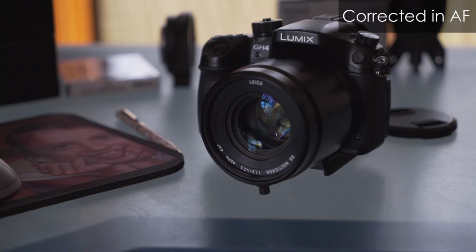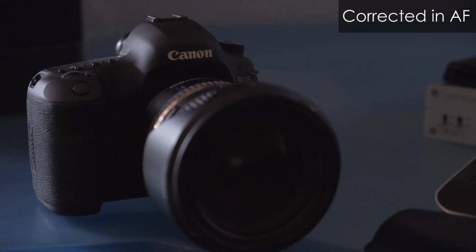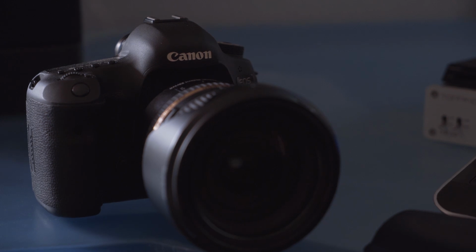So what you can do is, I put a little stick in the middle here, and you can see I corrected the footage in post, and it was actually really easy to do in After Effects. It wasn't that hard at all.